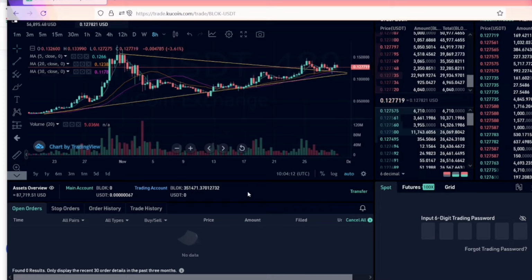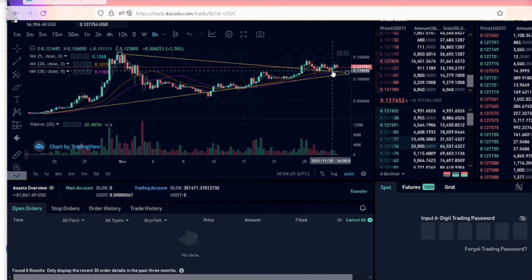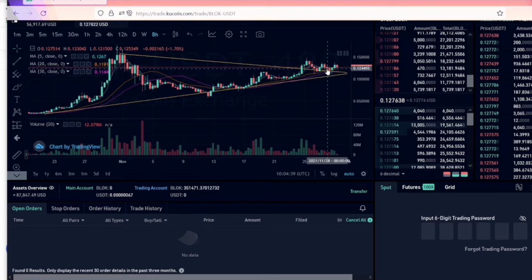Had I not had a bag that I'm comfortable with, I would actually have bought here when this broke out and retested, and then we had this green close. I would have bought in right there, right? And if I missed this, I would have bought right here. And let's just assume that I had 0 coins, because I cannot give financial advice, right? And this video is not financial advice. You all know that financial advice is overrated. So had I not had any block, I would be looking to buy.